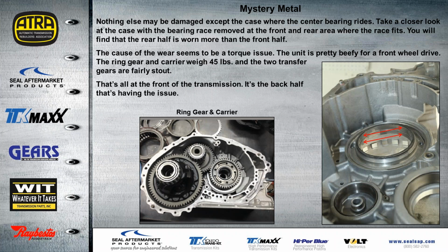Now, the reason that we see the wear, and we actually find more of the wear happening towards the rear of the case, or where the bearing fits towards the rear, than we do at the front. And as you can see here on the left, the gear train is pretty hefty. We have our transfer gears. This is usually going to be behind a higher torque or larger engine than the U660. So we have a lot of force pushing those two transfer gears from each other. So that's going to put a lot of load on the bearing as well.